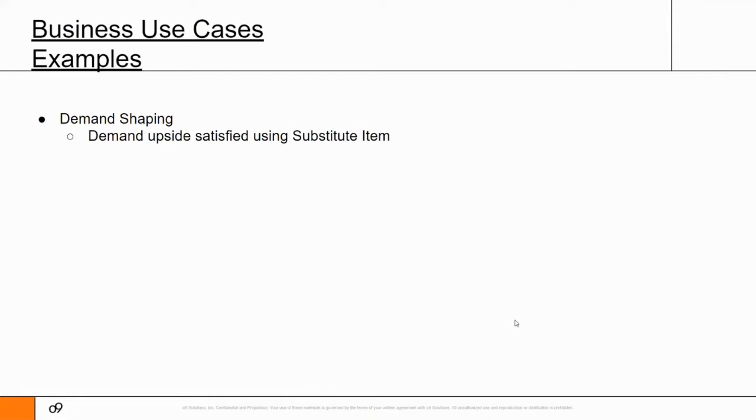You may have a demand upside. So a hot order from a customer has come in, but you don't have that item. However, there's a substitute item which you have surplus of. And that is an opportunity for you. Rather than say the demand is unsatisfied, can you push that substitute item, right?